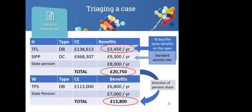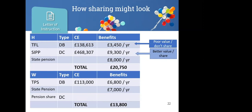So what we can see when we do a triage of the case, we can do this sort of stuff and immediately see it's not rocket science necessarily, or sometimes it's a bit more difficult than this, but it's evident from this case that the direction of pension share will go from the husband to the wife. So that's what we've got to equate. As we've discussed before, we've got poor value, and so we shouldn't share that. Better value with the SIP, so we would look at sharing that.